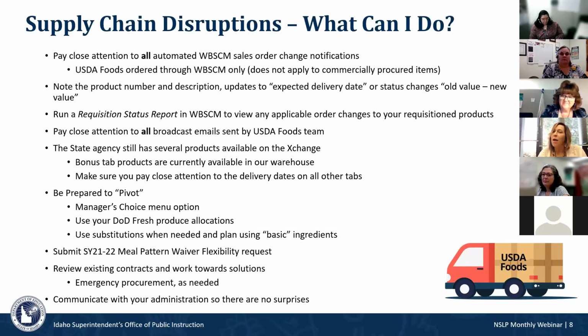canned fruit, because we're not going to substitute canned fruit for raw fruit. But if they're tired of canned fruit, can you use your DOD produce and get some apples or oranges or some other produce in so that you can alternate that product? Make sure you're looking at your DOD produce. And then, of course, use substitutions when needed and plan for using basic ingredients. That's what's going to get you through this year.